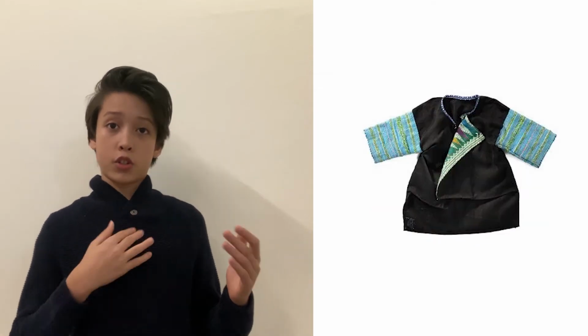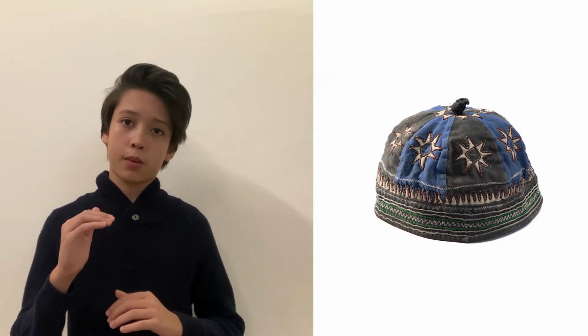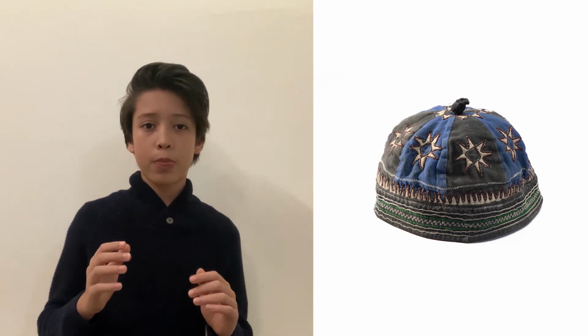This object is a hat from the green Hmong group, which is based in Mai Châu, and is part of a set of clothes for a baby, which contains this hat, a shirt, and a skirt. This particular hat that you see in the photo was worn by a five-year-old girl in the late 20th century, and is approximately 16 centimeters wide and 15 centimeters tall. Hats like these are embroidered, appliqued, and decorated with green threads.